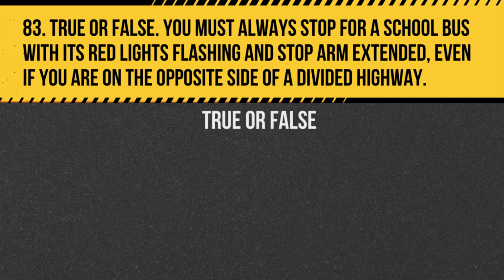Question 83. True or false? You must always stop for a school bus with its red lights flashing and stop arm extended, even if you are on the opposite side of a divided highway. Answer: false. If there is a physical barrier or divided section, you do not need to stop for a school bus on the opposite side.